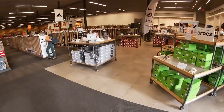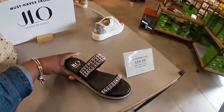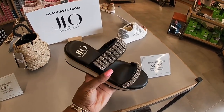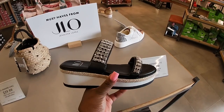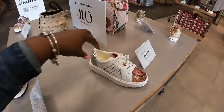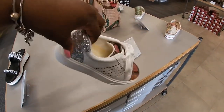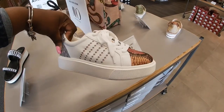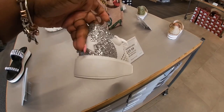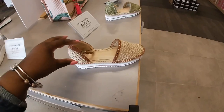Okay, and right over here they have these pretty shoes by J-Lo. I don't think we have to walk through the whole entire store though, because some of these are repeats. But these are J-Lo. If you guys didn't get to check out the previous video I did a few months ago, make sure you check that out because it was closer to the summer. These are 60. It's really cute. The snake print, the glitter at the back, and the stars. J-Lo. And these are 50 by J-Lo.